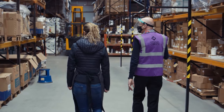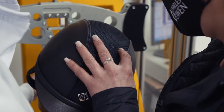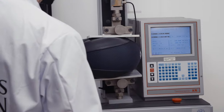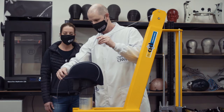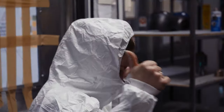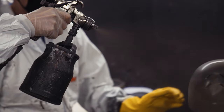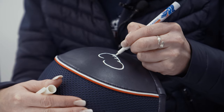Once the helmet's obviously made, then you see the testing part, the impacts that these hats are taking and how structured they are is phenomenal. As me as a rider, I feel so happy and relieved to be able to say that I'm wearing the best hat.